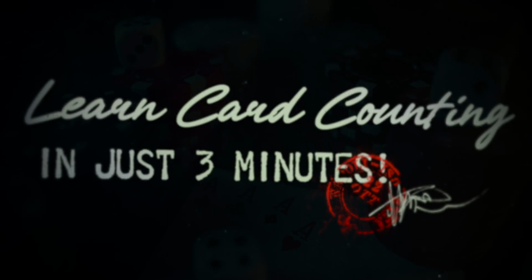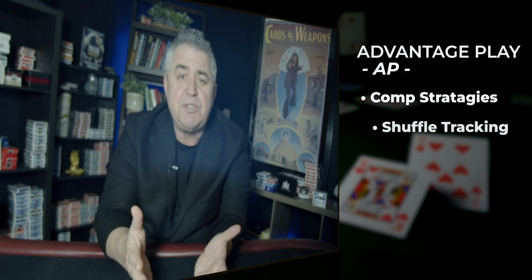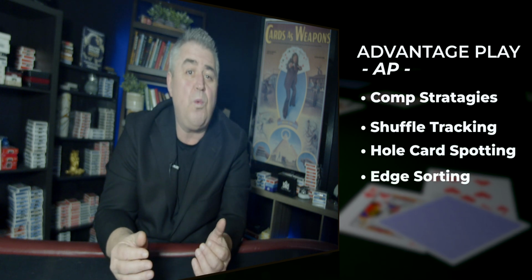Ready to learn how to count cards in under 3 minutes? Unlike straight-up cheating, many winning methods that turn the house odds to your favor are what we consider advantage play, or AP. These methods include everything from comp strategies, shuffle tracking, hole card spotting, edge sorting, and what we're going to learn today, the art of card counting.